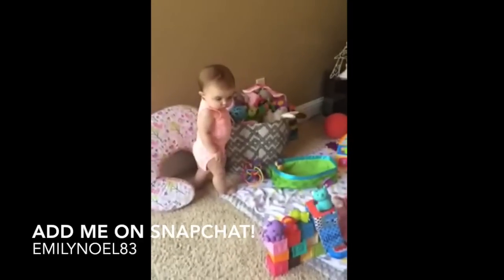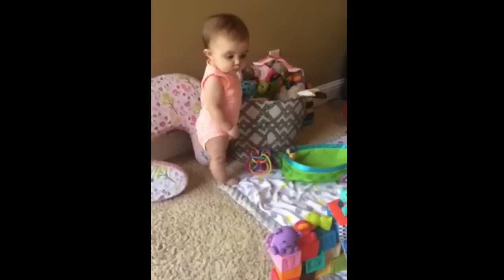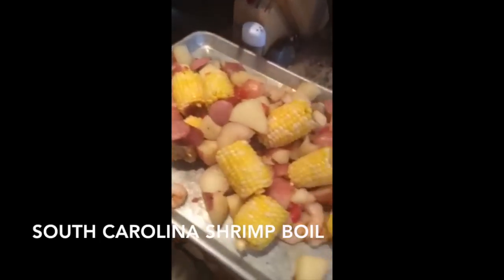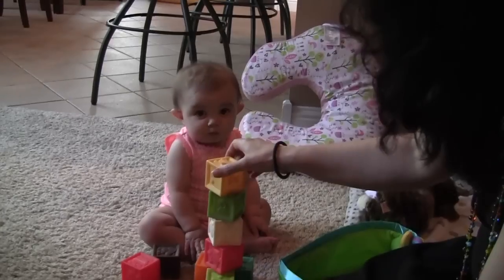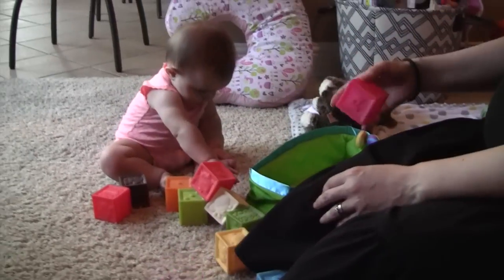Nucky, Grandpa built you a huge tower. Don't you want to knock it down? She's like, I would, but I don't know how to get down from here. What we got here, pup? You're on Snapchat. We have a South Carolina shrimp boil. Or a shrimp ball. Are you building? Oh, we're building a big tower. It's taller than a floor.